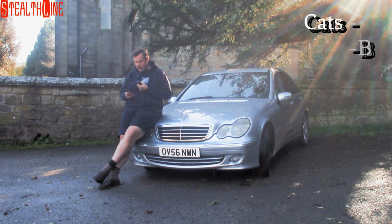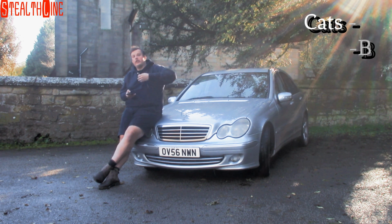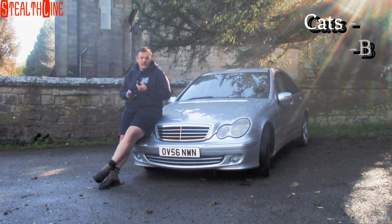Cat B, a car cannot be repaired. So this is a category B. It can't be repaired, but it can be stripped for parts. So that's the Cat A and the Cat B. The Cat A, goners. Cat B is a goner, but it's got plenty of parts in it. It's got some nice seats in it. It's got an engine that still runs. It's been twisted up the back and twisted round or something. It's got lights that are salvageable, the odd wing, the grille, that sort of stuff. So that's a Cat B.